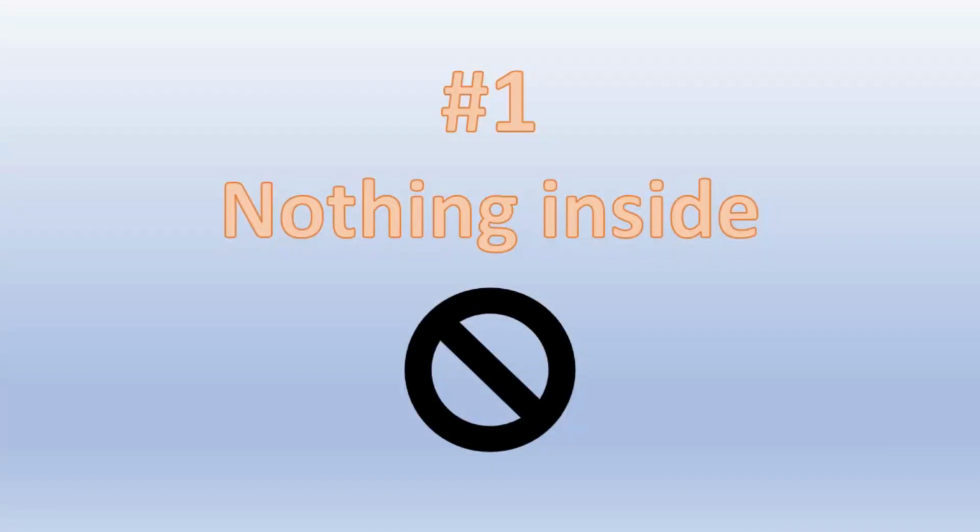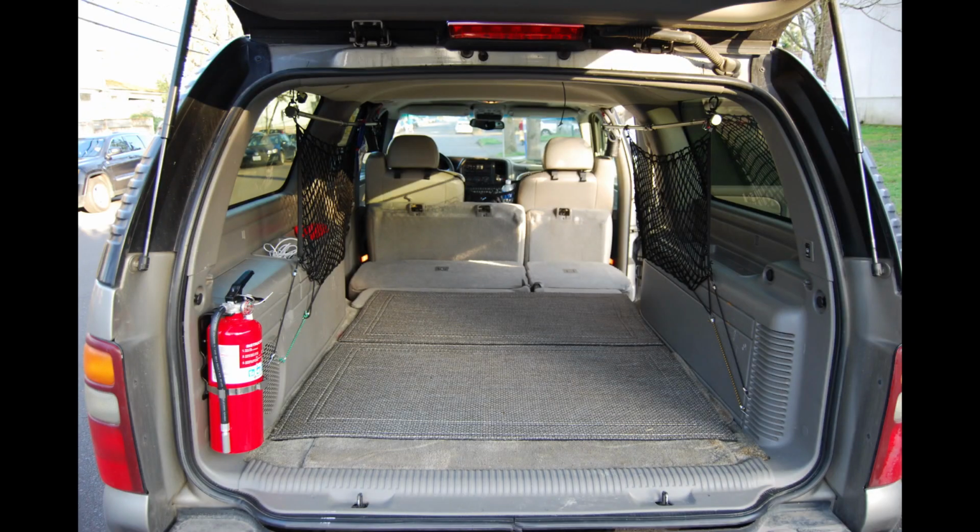Okay, let's talk about security for both you and your gear. First, here are the 4 security guidelines I utilize. Number 1, nothing inside. I park my Suburban on the street when I am home. At one point, I thought, wouldn't it be nice to load most of my camping gear the night before I leave so I can be ready to go in the morning. That was not a good idea, and I ended up having to replace most of my gear and repair a broken window. So, I do not leave any gear or bins inside my Suburban when it's parked at home.